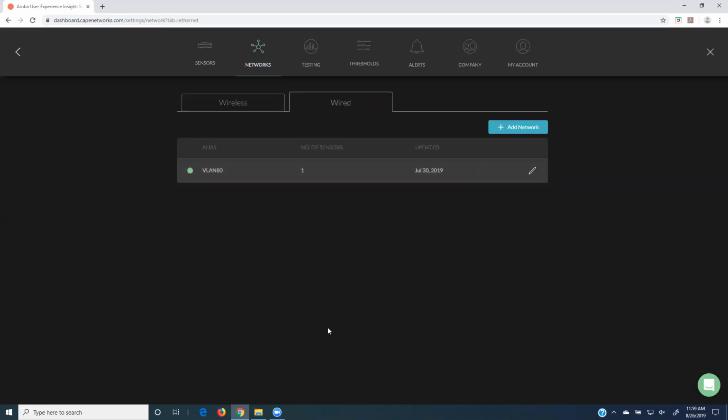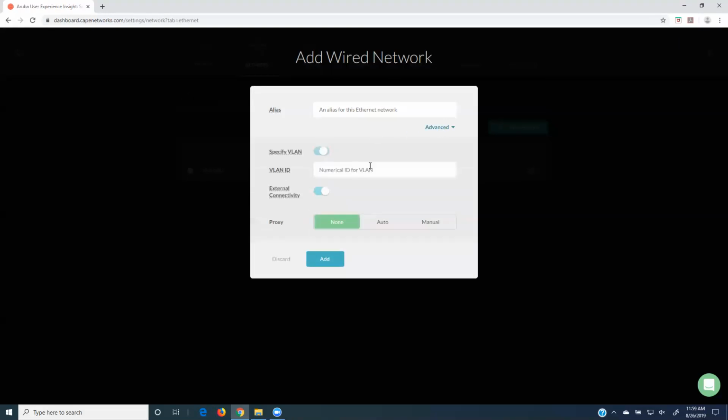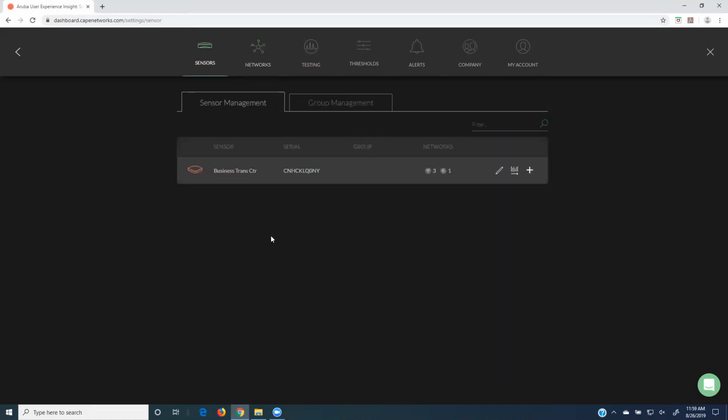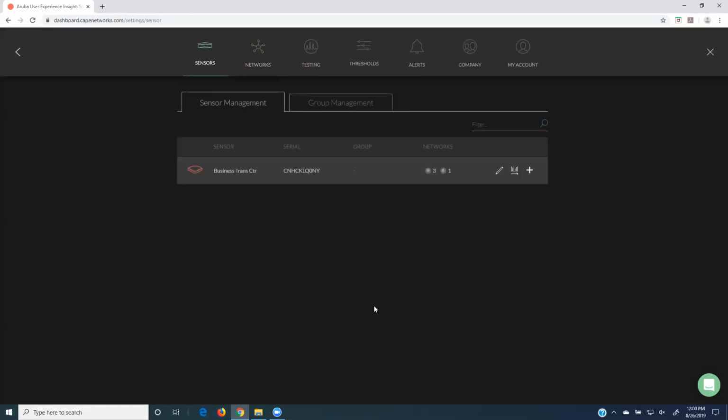Again, I like to use a wired network to be able to test against the wireless speeds and performance. Is this a wired or a wireless issue? It allows you to troubleshoot with that. Again, let's click Add Network, give it an alias. Certainly we could do VLANs and things like that if we wanted to. Right, and then once I have these configured, if you notice these network names, then I could add them to the sensor if I wanted to. So again, those would pop under here. All right, so that's how you test individual SSIDs within your organization.